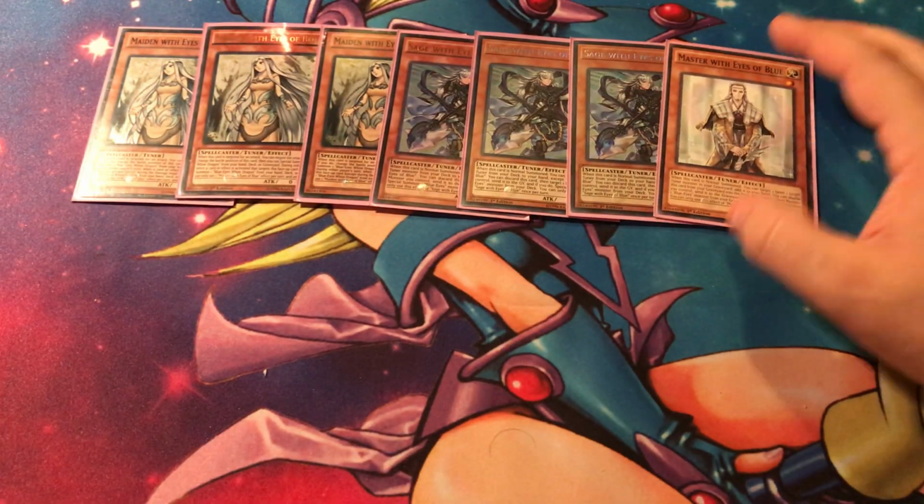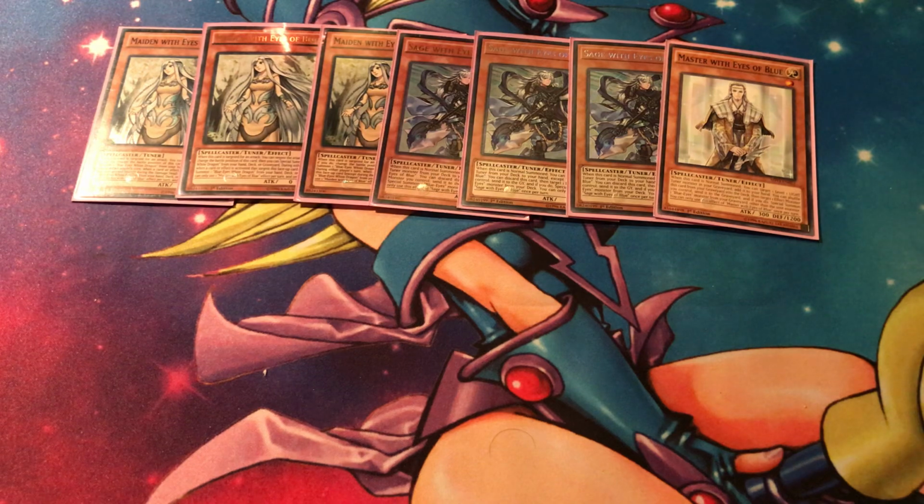He knows that dragons are in the graveyard. He knows he needs to resurrect that bitch. All right? So trust me. Master's the way to go. Just because of the artwork.